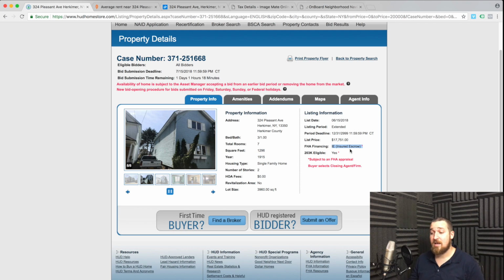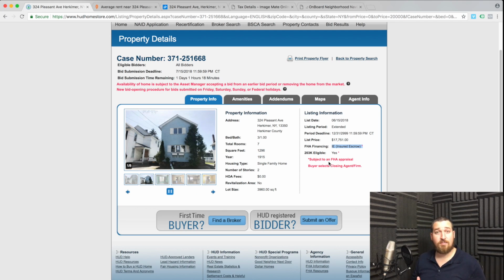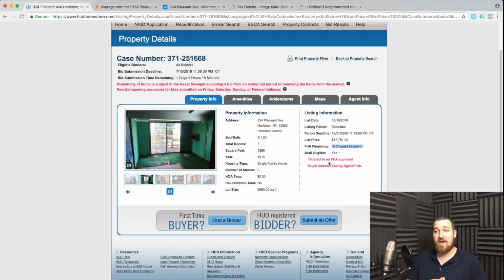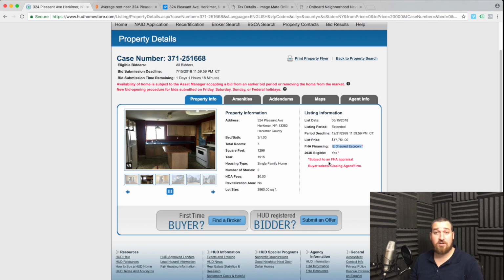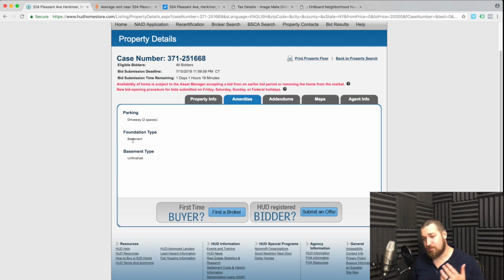The upside is that HUD believes that this property has less than $10,000 worth of repairs. Most of the time, if you have more than $10,000 worth of work that needs to be performed on a property, then you cannot get a loan on that property. So that's good news. We're going to pop over here into the amenities section. That just gives us some real basic info.